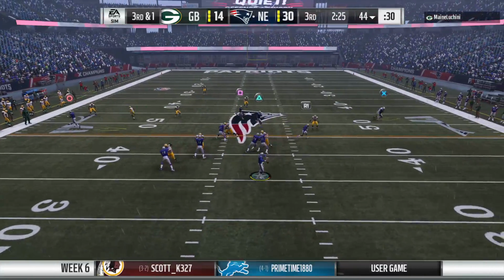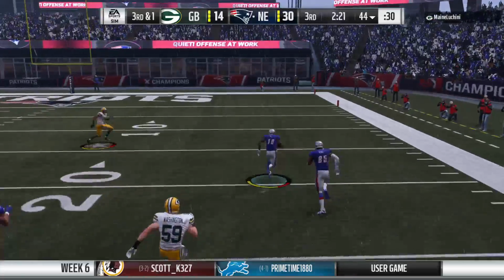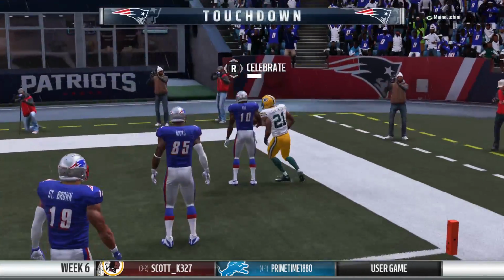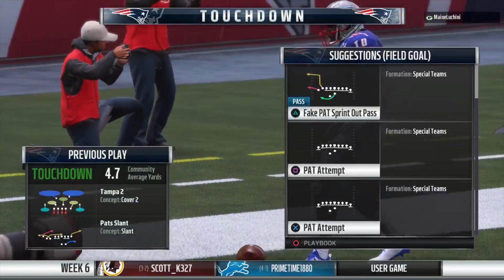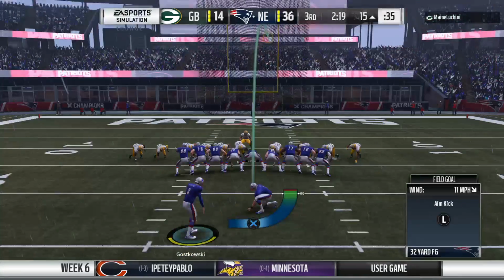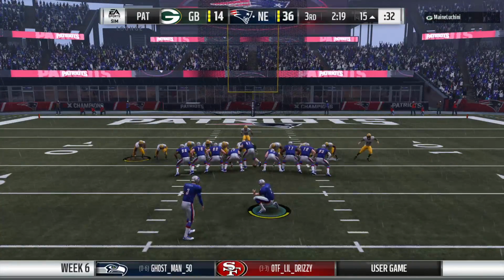Working out of the gun, Mayfield. Wide open receiver, complete. And all the way in. Touchdown, New England. Tyreek Hill, his 4th touchdown on the year. And the Patriots add 6 to their lead.